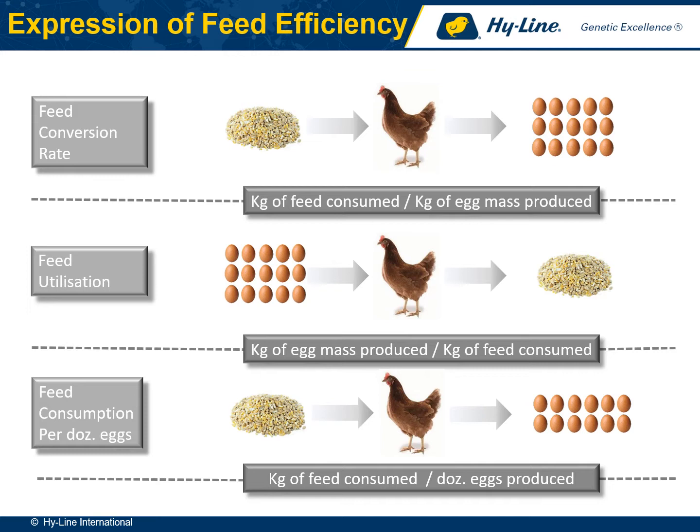Feed conversion rate, which is what we've already described, is the kilograms of feed consumed divided by the kilograms of egg mass produced. Feed utilization, which is the reverse of feed conversion rate, is the kilograms of egg mass produced divided by the kilograms of feed consumed. And then finally, feed consumption per dozen eggs, which is the kilograms of feed consumed divided by the dozens of eggs produced.